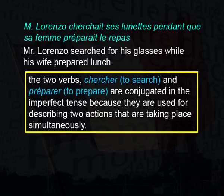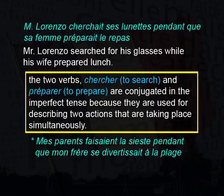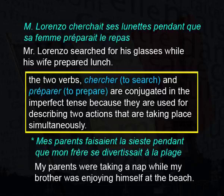In this example, the two verbs chercher, to search, and préparer, to prepare, are conjugated in the imperfect tense because they are used for describing two actions that are taking place simultaneously. In the text, we have many examples where the imperfect tense is used in this manner. Mes parents faisaient la sieste pendant que mon frère se divertissait à la plage. My parents were taking a nap while my brother was enjoying himself at the beach.